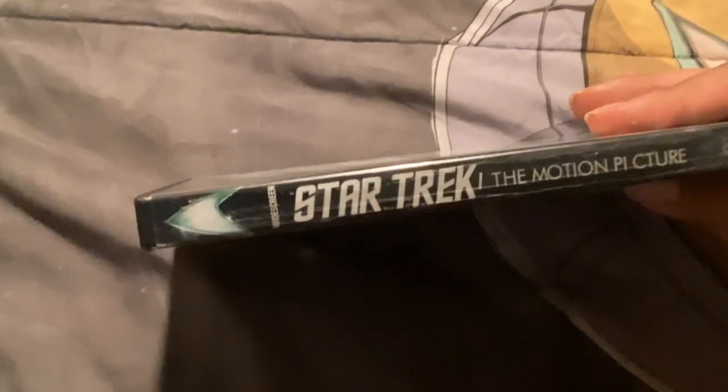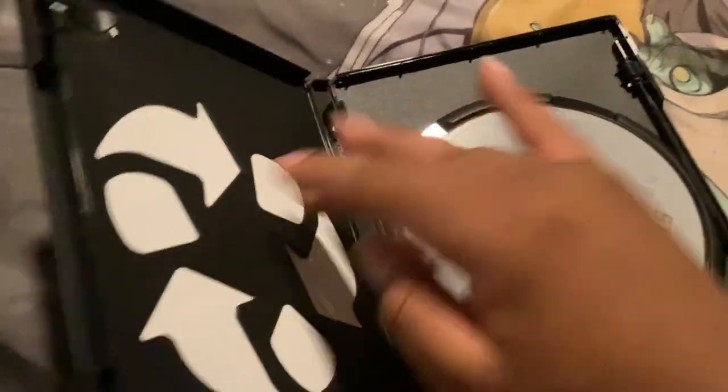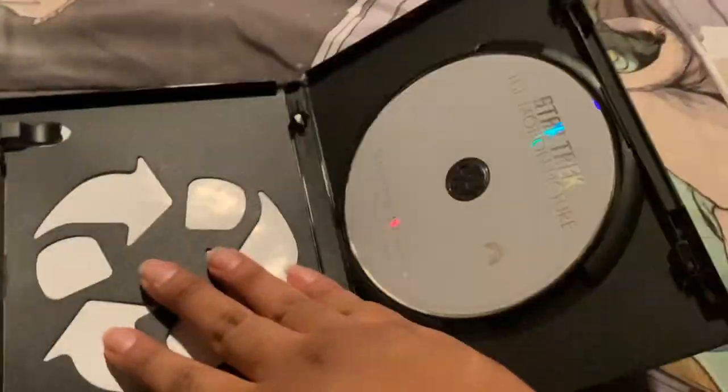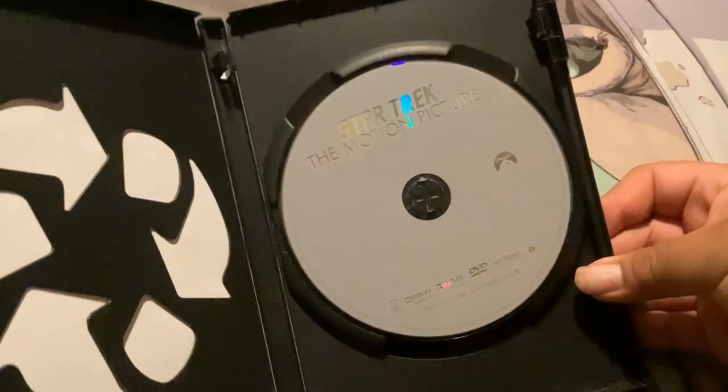Start up with Star Trek. So yeah, I went to Winkle to get Star Trek: The Motion Picture. So yeah, here's the front. The back includes not rated. So yeah, it's widescreen. There's the disc, nice shiny cover.